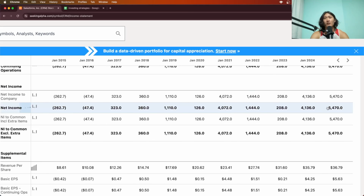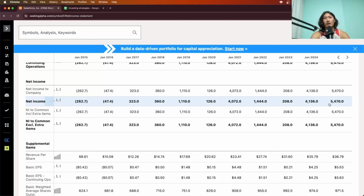Net income is right now at $5.4B, and we will take a look at their free cash flow numbers in a bit and see if free cash flow would be a better measure, as Salesforce's net income seems to be going up and down and there are likely to be one-off items that are affecting the net income numbers.